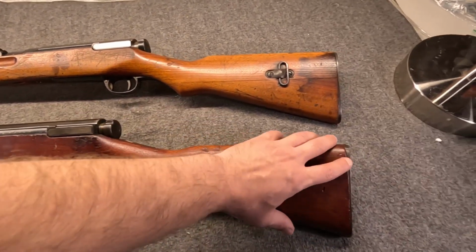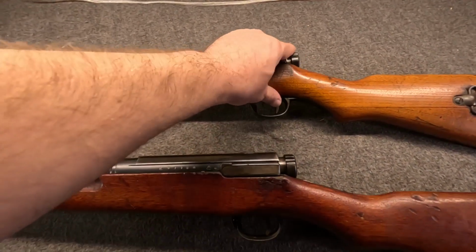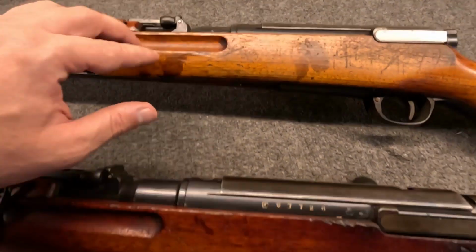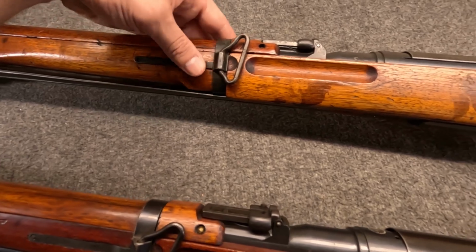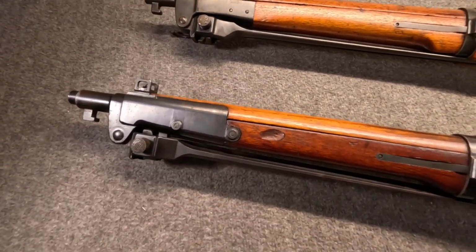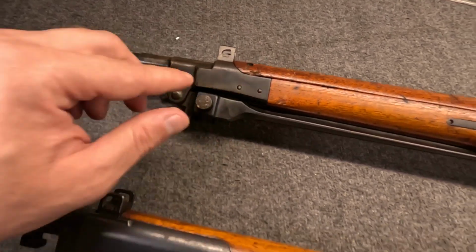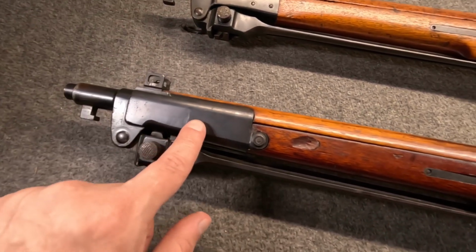Looking at the rear, you may not see a ton of differences. But look at the safety. You notice this one is notched, this one's not. Different markings. Different kind of cut to the stock. But the bayonet housing is really where the difference is. This is the original so-called Type 1, and this is the last style, Type 3.